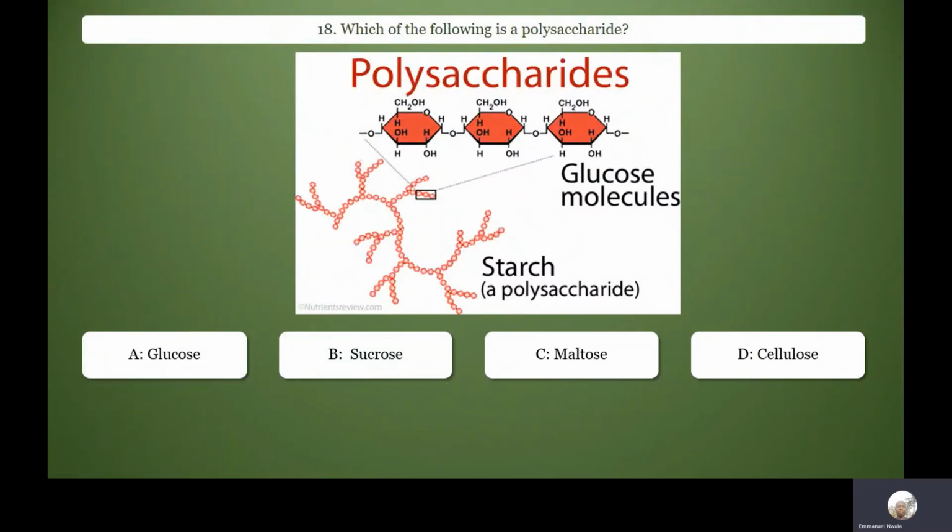Which of the following is a polysaccharide? The correct option here is D, cellulose. Cellulose is made up of many glucose molecules joined together. That's a polysaccharide. So the other ones here, glucose is a monosaccharide, sucrose and maltose, they are disaccharides. Disaccharides are just made up of two simple sugars. But cellulose is made up of many more than two simple sugar glucose molecules. So option D here is correct.